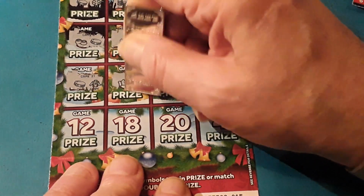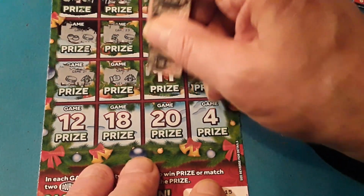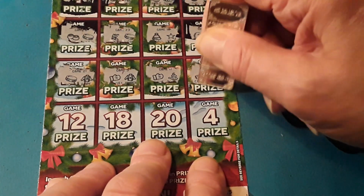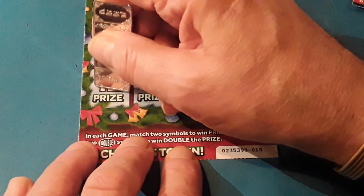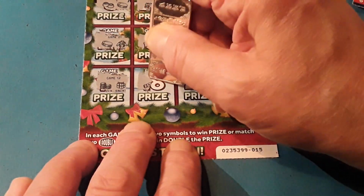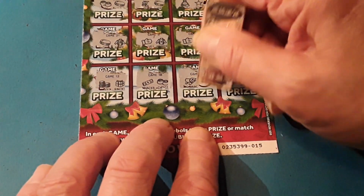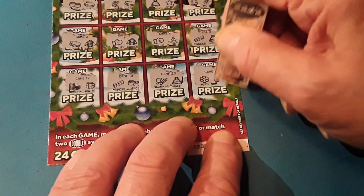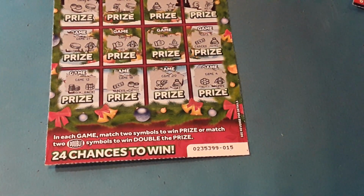Number 3. A glove and a jumper. Ho ho ho. 11. Legs 11. A glove and a blip. No, no good there. Last row, 12. Stack and a box, 18. 2 different things, 20. A train and a hat, last one. Snowflake and no. We've got one odd one here. Don't suppose it'll win.